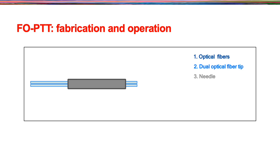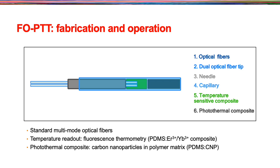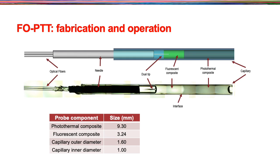This is then fed into a needle for mechanical stability and then into a capillary which will house two composite materials, one for temperature measurements and one for generating the photothermal effects. As we can see here, the probe is highly compact and the dimensions are amenable to medical catheters.